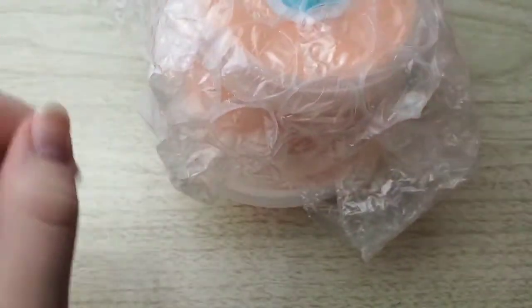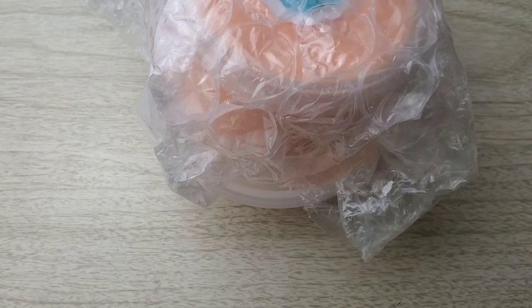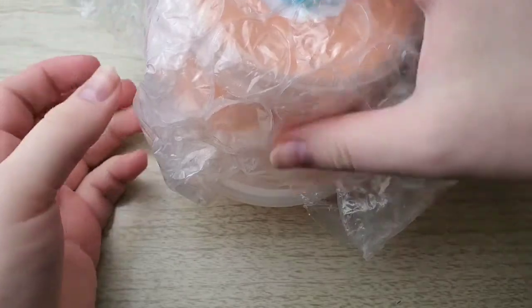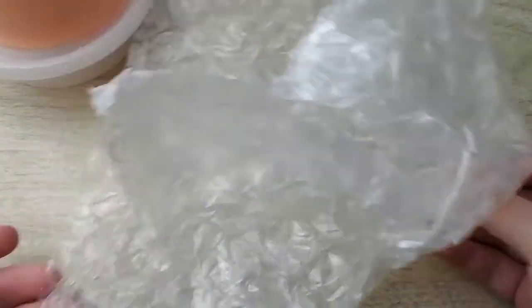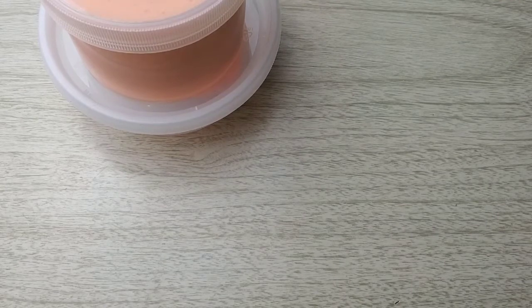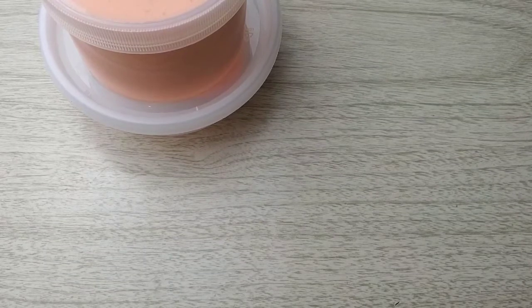So, the last thing I wanted to mention: nothing leaked or cracked, and it was bubble wrapped. Just from personal experience and from other people's experience, I have noticed that these big bubble wrap things tend to crack containers a lot easier than the small bubble wrap. So that's just something that could be tweaked a little bit to make it better, but nothing leaked or anything like that. So I'm super happy about that.